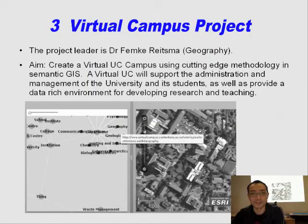Next is the Virtual Campus Project, and this is my main project in GitLab. The project leader is Dr. Femke Reitzman, a doctor in the geography department. According to her paper, the aim is to create a virtual UC campus using cutting-edge methodology in semantic GIS. A virtual UC will support the administration and management of the university and its students, as well as provide a data-rich environment for developing research and teaching.